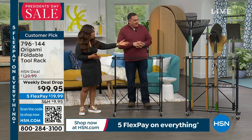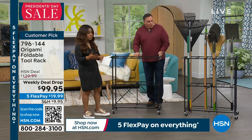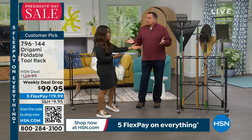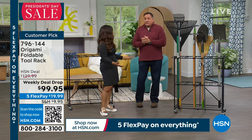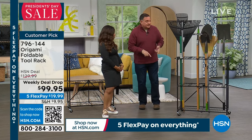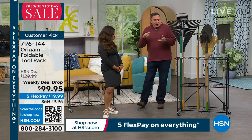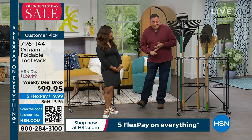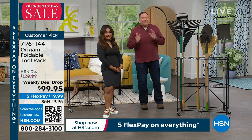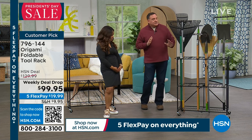And I love how we actually have it styled out here, because for many of you who are avid gardeners or have lots of tools like you do, this is going to be ideal. Well, what if you don't have any tools? What if you used it for lacrosse sticks, if you've got kids that play sports? What if you use it for hockey sticks? What if you put golf clubs in there? What if it's fishing rods, because maybe you're a fisherman? Especially down here in Florida, because nobody has just one fishing rod. There are lots of them, so you need someplace to keep all these.